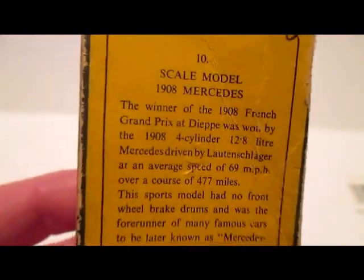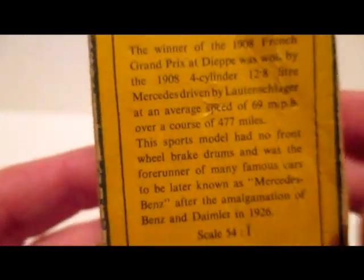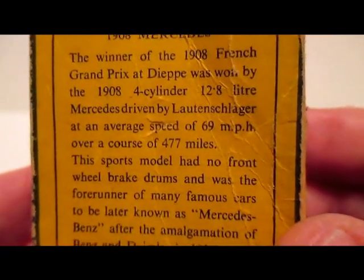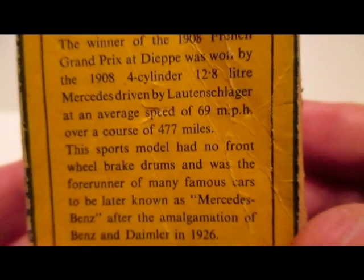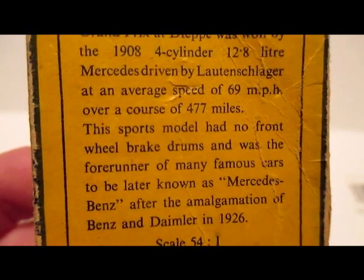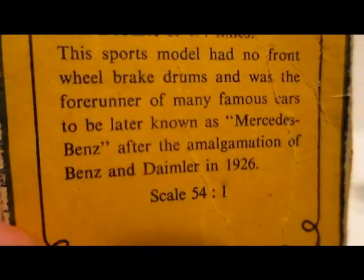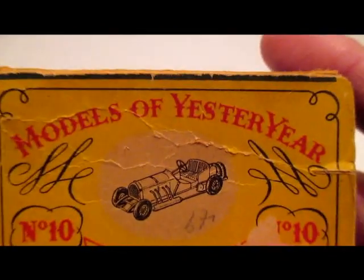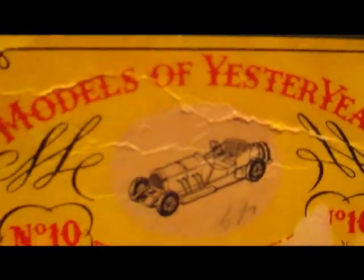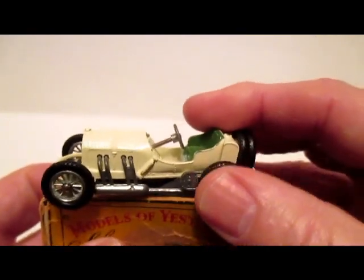Back of the box has a write-up and how it won the French Grand Prix in 1908 at Dieppe. Had no front wheel brake drums and was the forerunner of many famous cars to be later known as Mercedes-Benz after the amalgamation of Benz and Daimler in 1926. Scale 54:1. And the front's got a line drawing of the car. 49-cent price tag. Nice little model.